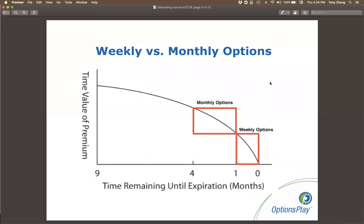for using any of these 3 strategies. So here's a time curve, time value of premium. And as you can see, this is a curve that decays in time as you get closer and closer to expiration. And the thing you'll notice here is that curve decays faster and faster as you get closer to expiration, at the point where right before expiration, that curve is basically a straight line down, meaning you are losing money at an infinite amount pace, if you will.